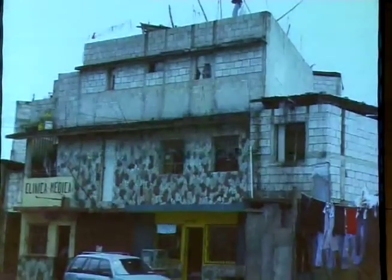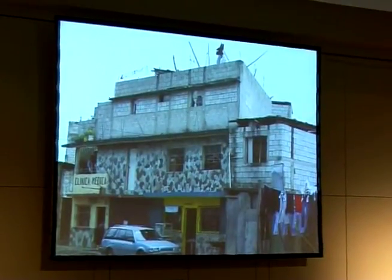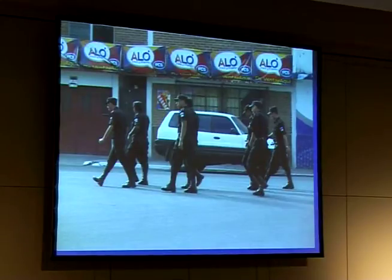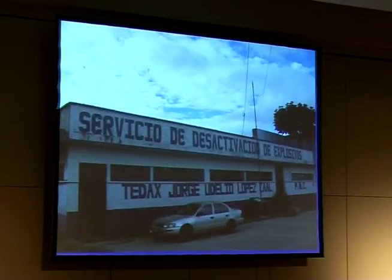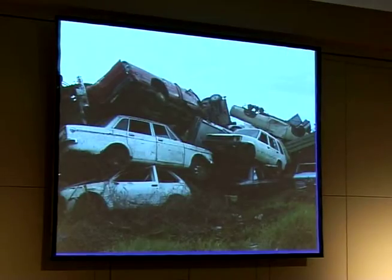So the place that they found was in a residential part of Guatemala. This is what it kind of looks like. Just outside the place that they went, there's a lot of police walking around, but it's a military compound, so it's fine. And as you see, and I'll translate this from the Spanish, it says it's the service for the deactivation of explosives. So it was a munitions dump. And this is where they bring bombs and mines and other things to deactivate them. And outside you find, because it's a police thing, old police cars. Cars that have been impounded, you know, old vehicles.